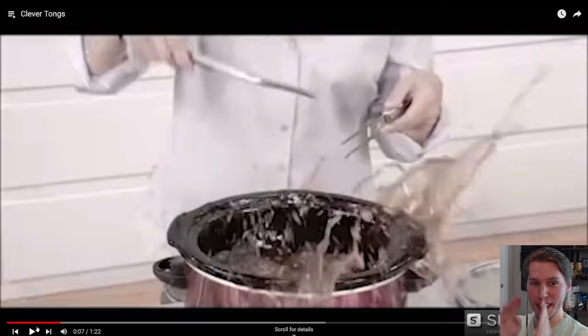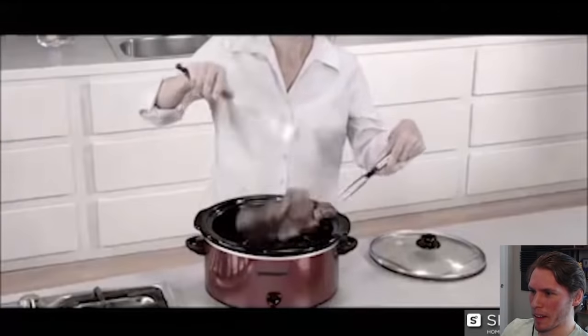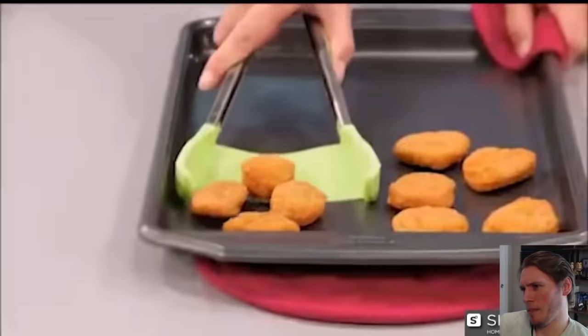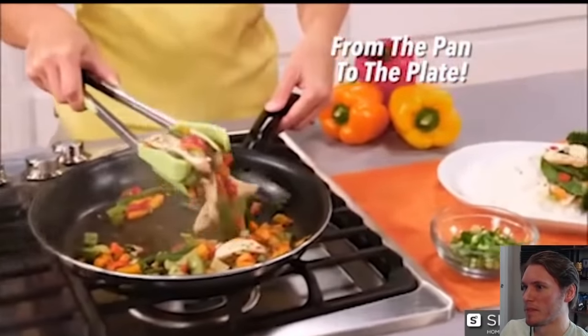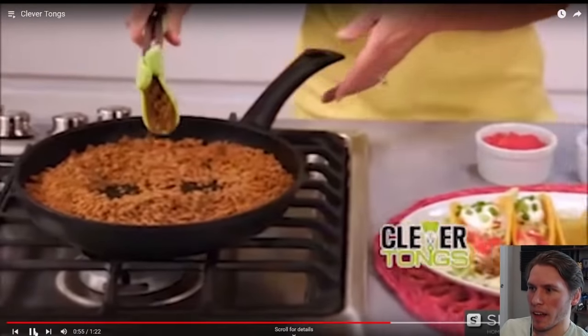I imagine somebody sitting across the table, right? Like somebody sitting here, and it's like, mom, ow! They're getting burnt. Try to grip and food drops. Stop. You need Clever Tongs. Clever Tongs lifts them all. Flip potato cakes fast and easy right in the pan. All right. Nuggets with ease. That's kind of. Topping off a pyramid of eggrolls is a breeze. This is actually pretty awesome. A mountain of chicken stir fry from the pan directly to the plate, or grab ground beef and place it perfect.